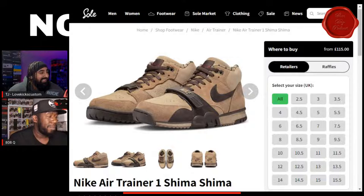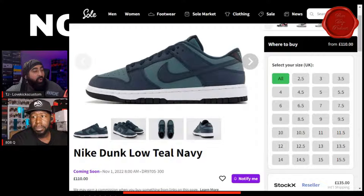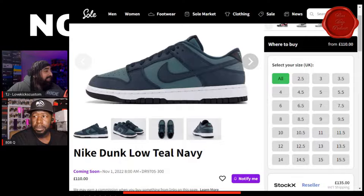Next up on the hit list is the 1st of November again. We are getting this, guys: the Nike Dunk Low Teal Navy. There's a lot of Dunk Lows this month as well. It's crazy to see some of the restocks we're having. We haven't even talked about restocks, but we'll talk about them in a bit. This is coming out on the 1st of November, guys. This is £110. What do you think about the colorway, bro?